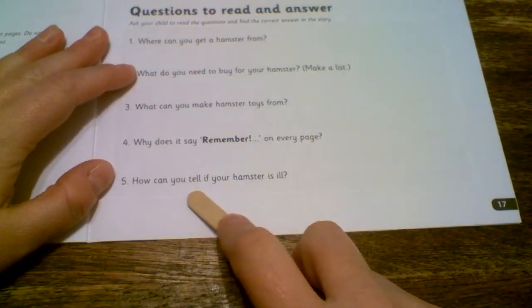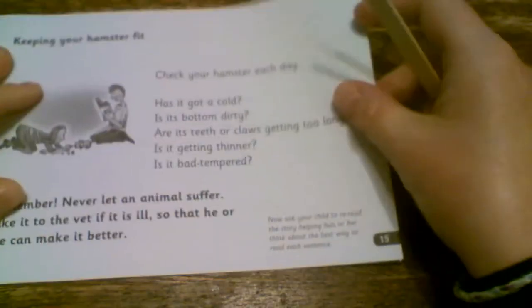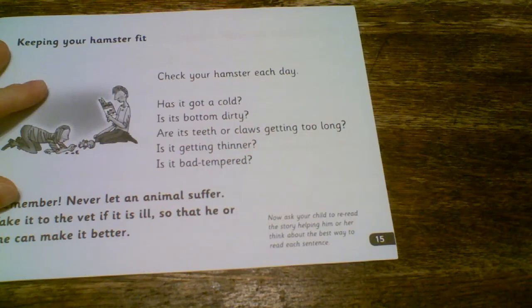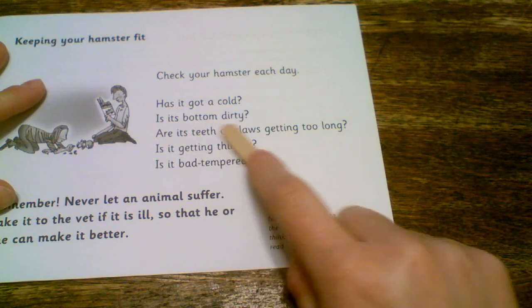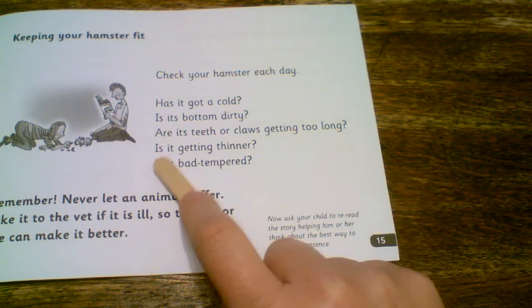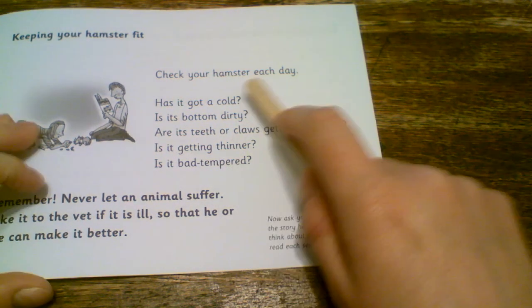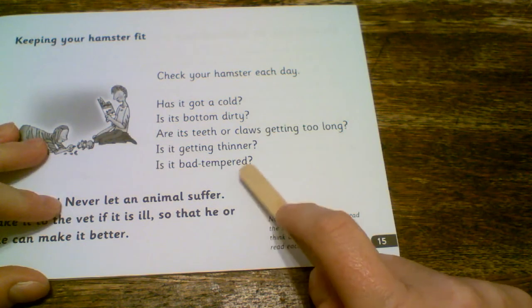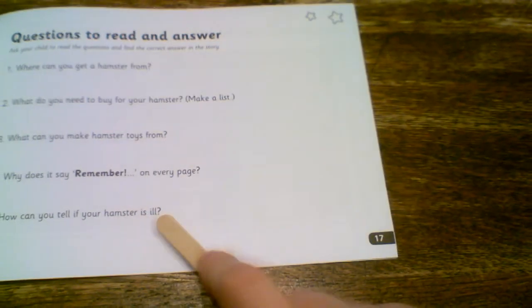How can you tell if your hamster is ill? Let's have a look at how you can tell if your hamster is ill. Here we go. Oh, there's a list of things to check. List of things to check each day. Has it got a cold? Is its bottom dirty? Are its teeth or claws getting too long? Is it getting thinner? Is it bad tempered? I think those things would tell you that your hamster is not feeling well, that it is poorly.